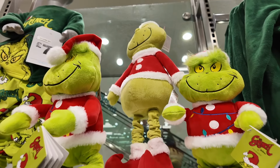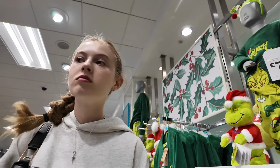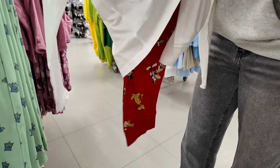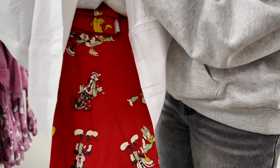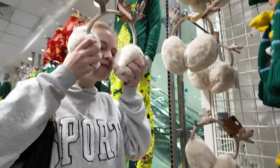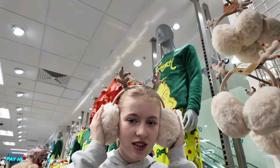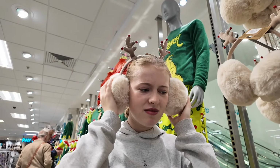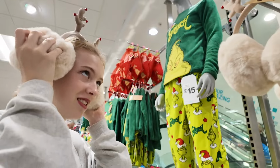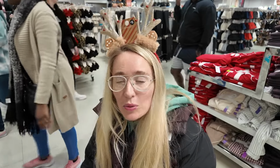Decorations. I actually love this, but I'm not a Grinch. Yeah, I don't know how I feel about the Grinch. Oh my god, I love those. I just love classic Disney stuff. Same. All the classics. Aren't they so cute, Daisy? Model them for us. They're kind of painful. They're very puffy. They really squish your head. £2. £2? Yeah.